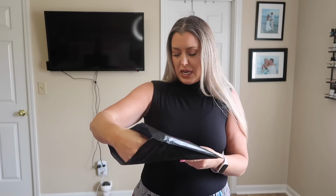All right, so this is in an extra large, and this is their square neck bodysuit in Orchard, and I love the way this feels.